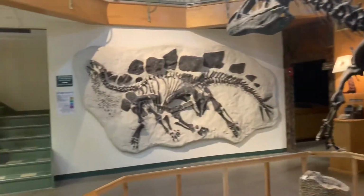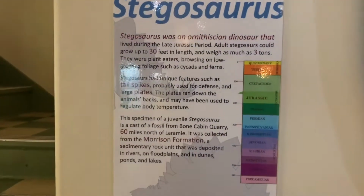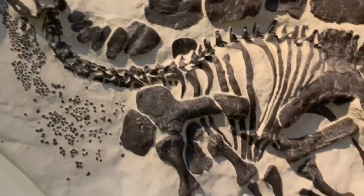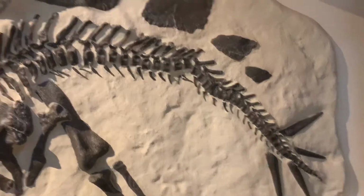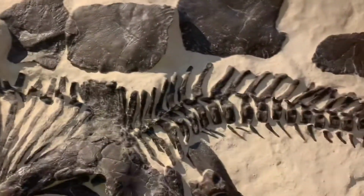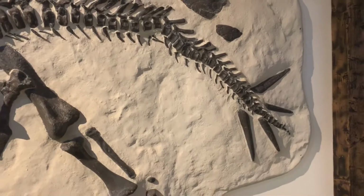What's the wall? Stegosaurus. You can press pause and read that. Hopefully. There's glare. It's about 60 miles north of Laramie. So this is kind of like what they find in Fossil Butte, where they're finding all the fish and the turtles and things they showed you on that field trip. This is a full dinosaur with the plates along the back. Remember that type of dinosaur that had the fins that run across the back all the way down the tail, and they have that spiked tail out there. Pretty cool.